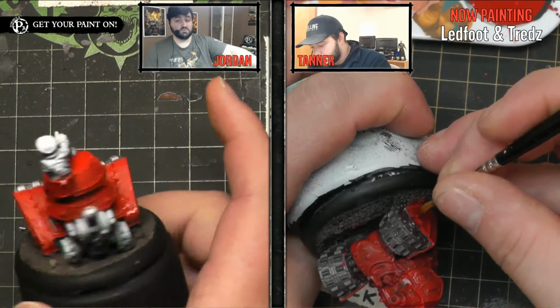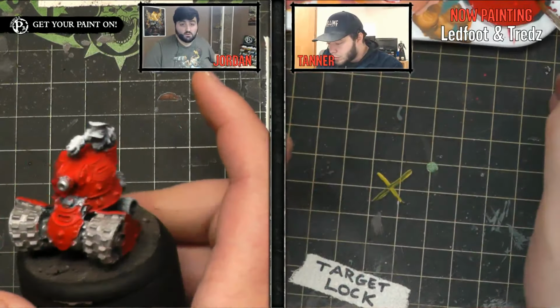I'm about done with these two reds as they are now. I am also getting pretty close to finished with them.